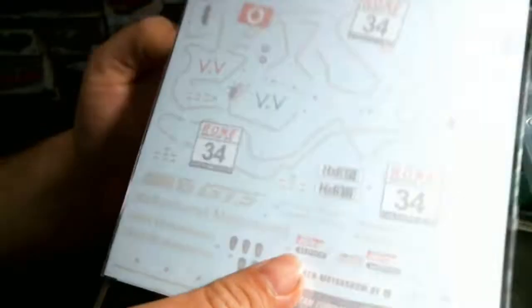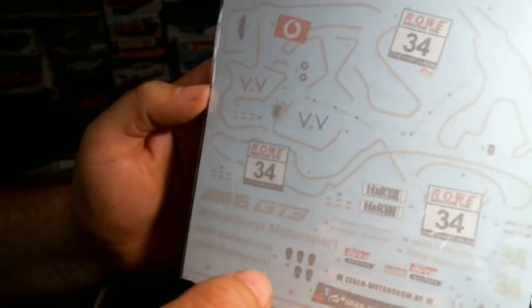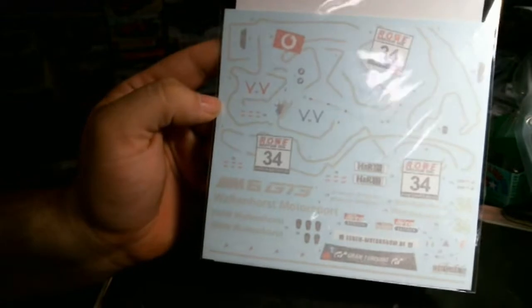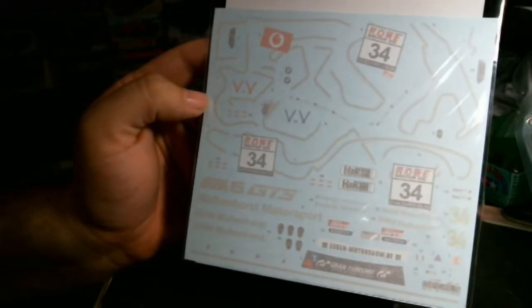But anyway, like I said, here are your decals on this side. And so it's just a cool livery.